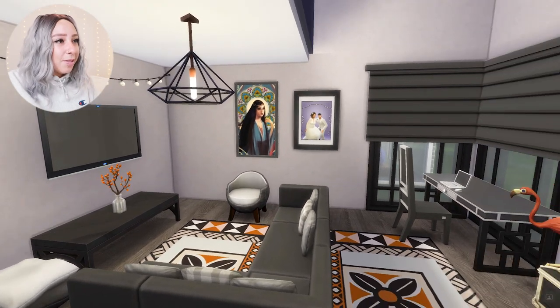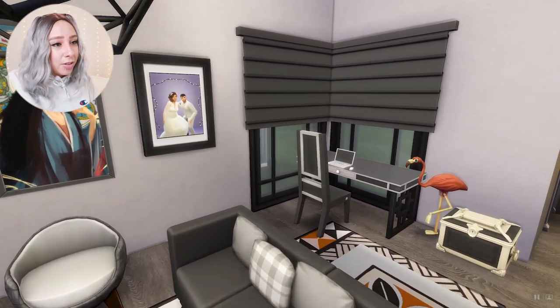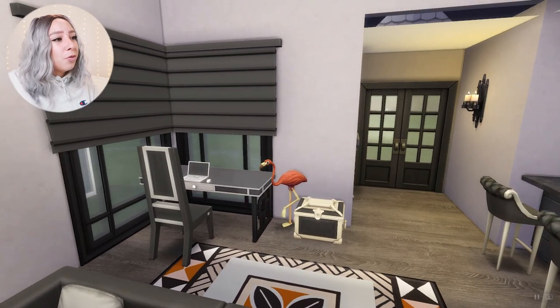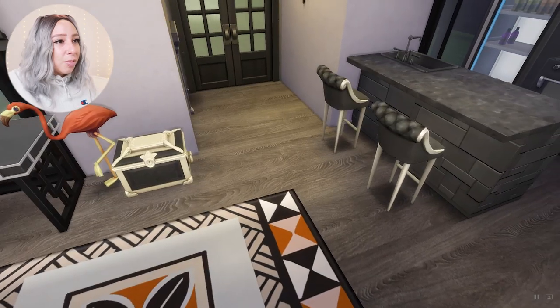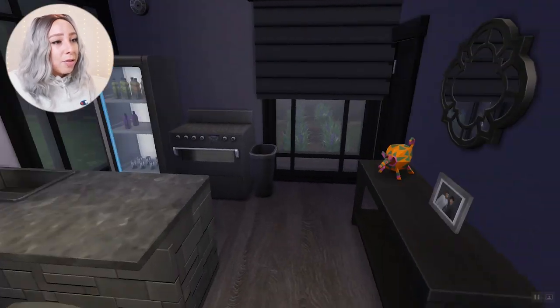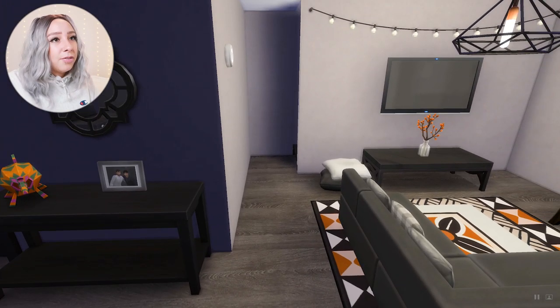It gives me that vampire vibe. Picture of Savannah and Carlos there, her little office area. It'll become more full when she's lived in it for a while. I changed the bar stools. The bathroom is the same. Here's just a little area where she could put some of her stuff.